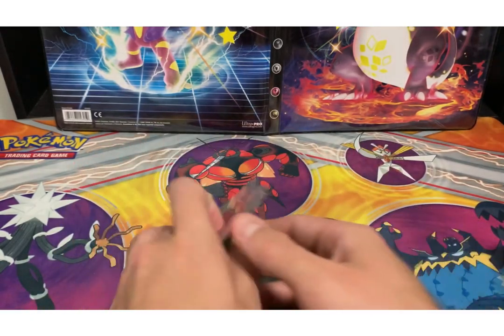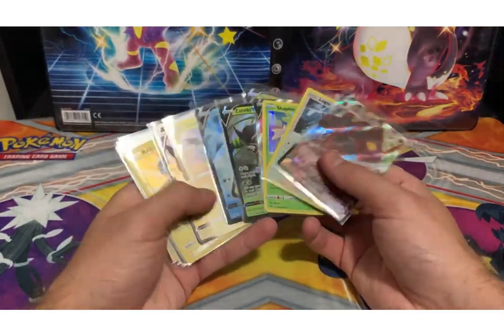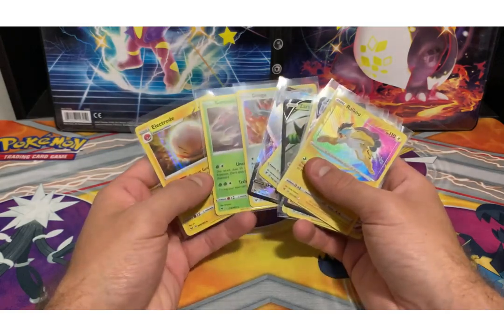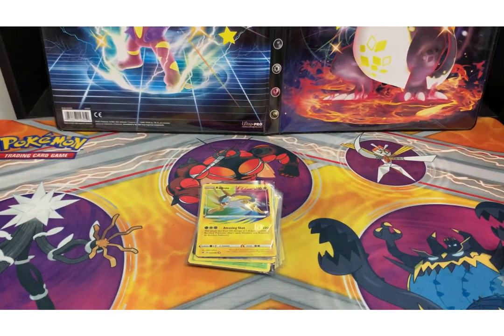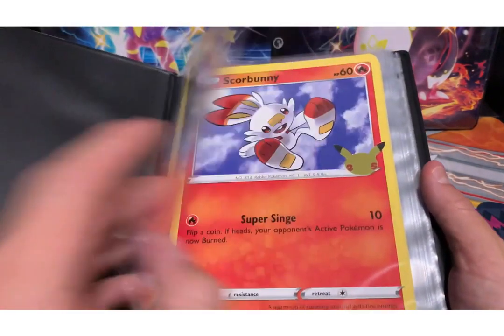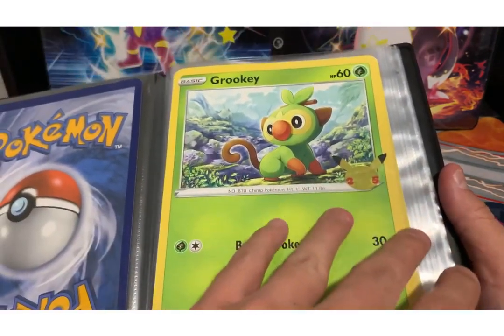So we got some pretty cool full art. We got an amazing rare. We got a Pikachu V, but no Fat Pikachu this pack, but I'm still really pleased with all this. Really happy. Really gonna love getting the rest of these large cards with the other regions. Really cool collector's item.